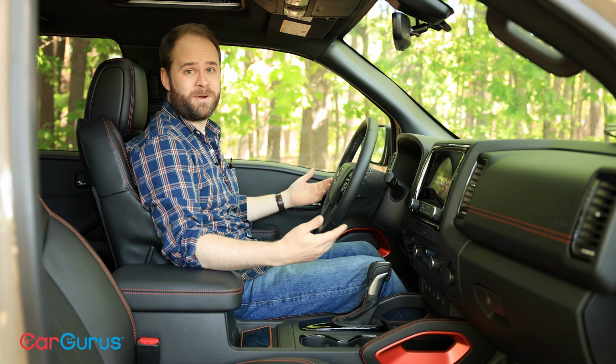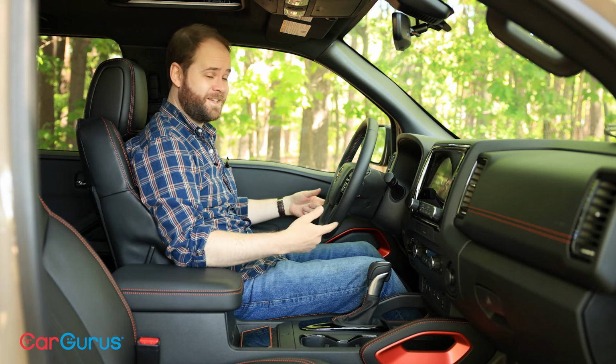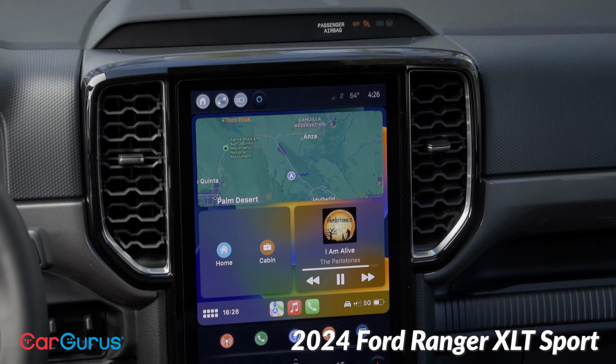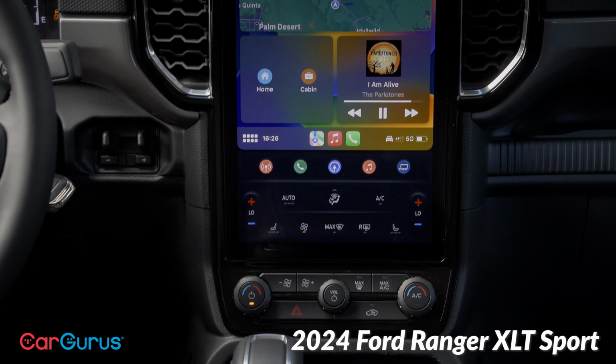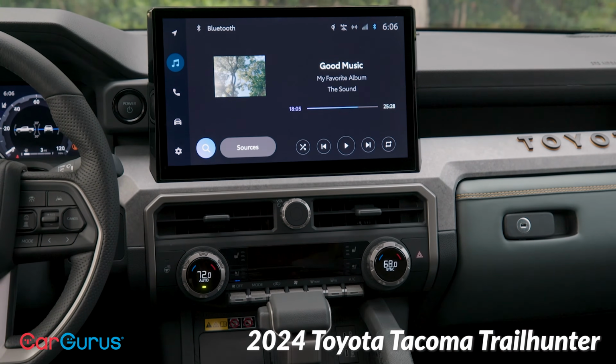and yeah, I mean, if you're in the market for a pickup truck because you want it to look and feel like a pickup truck, well then this is the one for you. I mean, honestly, look at the touchscreens in the new 2024 Ford Ranger and the 2024 Toyota Tacoma. Do those scream work truck to you?